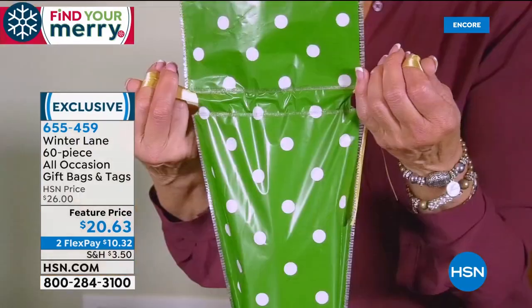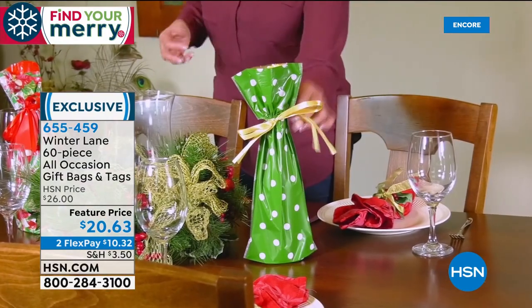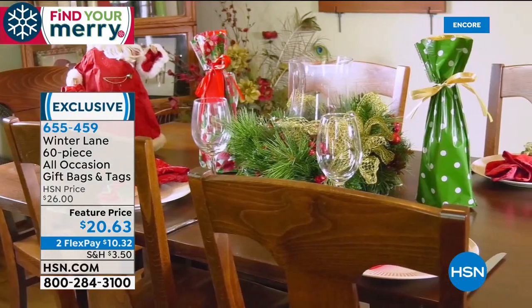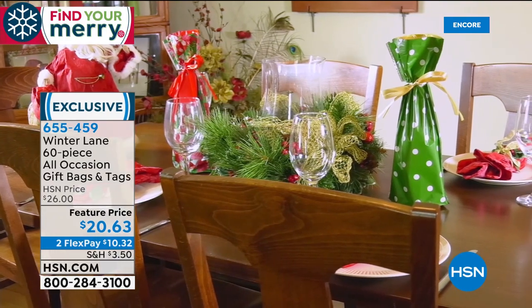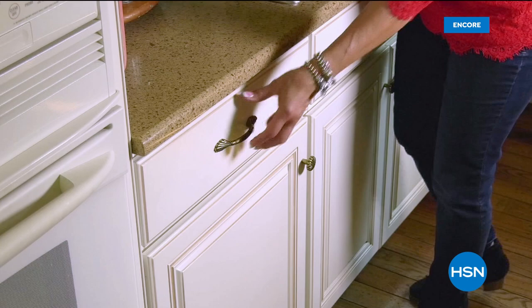So some other great ideas for you today. And hey, it's only $20.63. That is a really great value. Do you know how expensive gift bags are out there at retail? They're like $5 a pop. We're going to give you 60 pieces for less than $21.